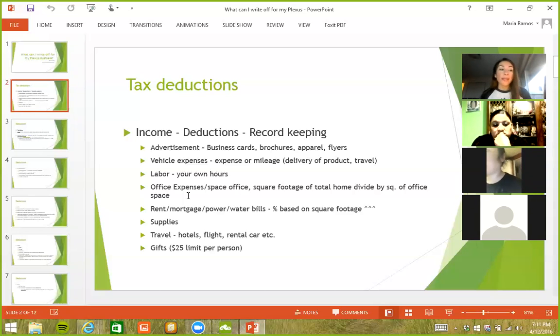Supplies. If I go and buy highlighters because I'm reading a book or I need to highlight stuff, this is tax deductible. So pens, paper, copy paper for the printer, anything that you need for your business is a tax write-off. Travel. If you're going to a convention, you are able to write off your flight, your hotel. If you're renting a car, you're able to write that off.